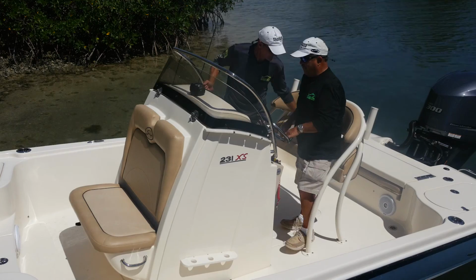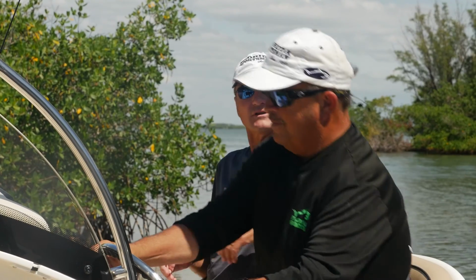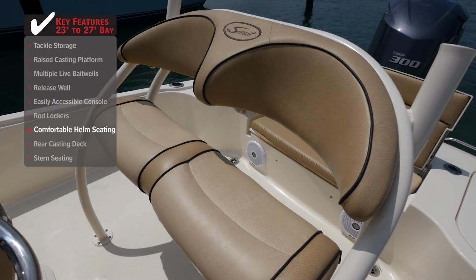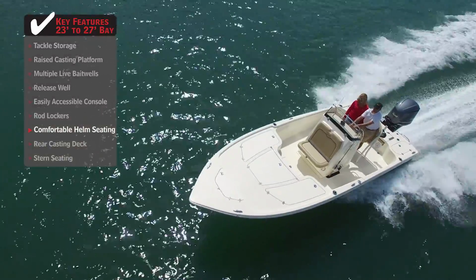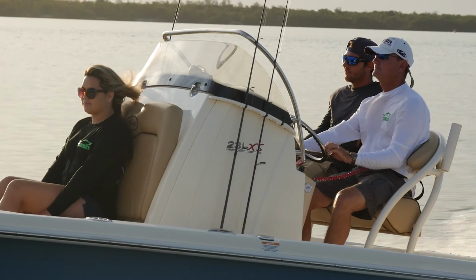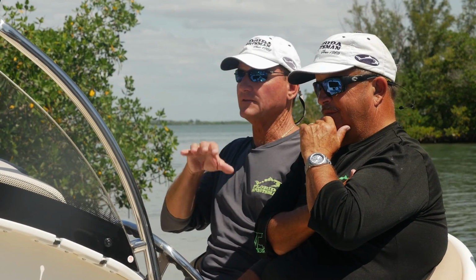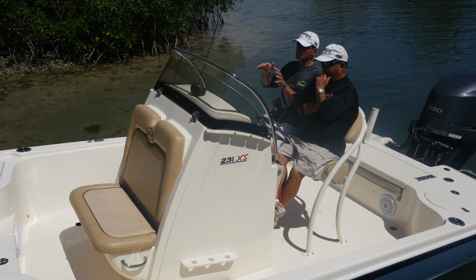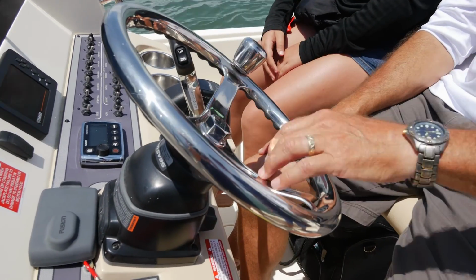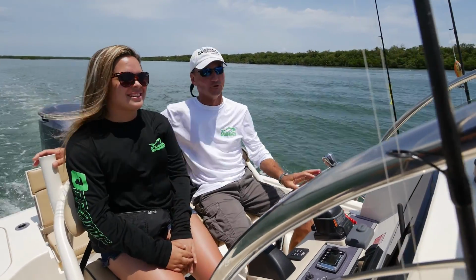But, and you know my pet peeve about a lot of the boats we test, I want to sit like I'm sitting in my pickup truck to drive the boat, and this boat allows you to do that. At the end of the day, you're going to be less fatigued. Even if it's not a long run, I don't care about that. When I'm behind the helm where I'm going to spend a lot of time, I want to be comfortable. And the way that they've designed this seat, the height of the console, it's perfect. I can still see the bow. I can reach the steering wheel, reach the controls, my feet are level. This is the way a seat should fit in a center console boat.